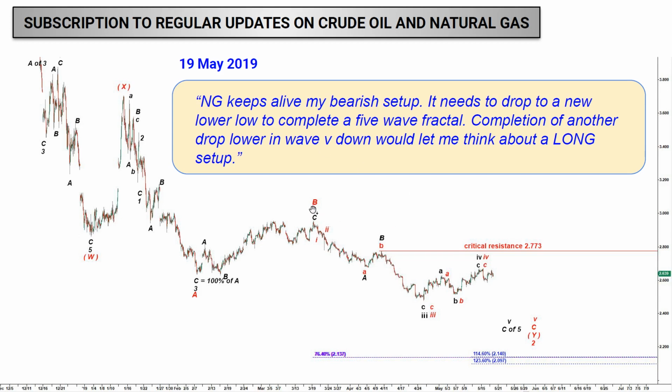And I was talking about that red wave C labeled with red capital C, and in order to consider it completed, I need to get full 5 waves up, and that low made in late April could only be considered as a low of wave 3. Then we got a textbook ABC up in wave 4, and you can see that wave 4 up has held under the critical resistance, confirming my expectation for another drop in wave 5 up.